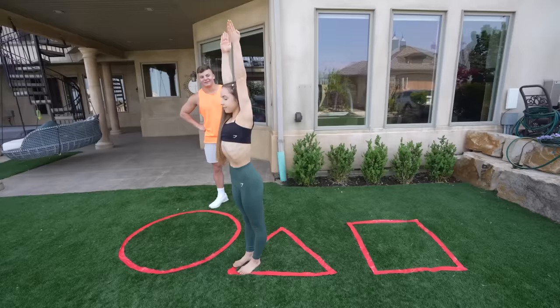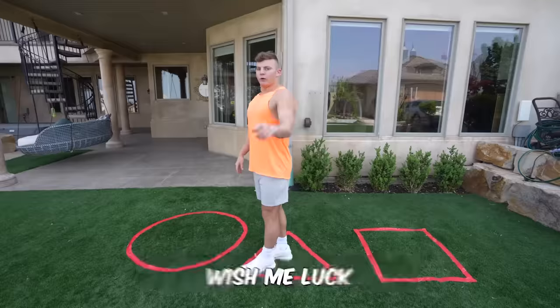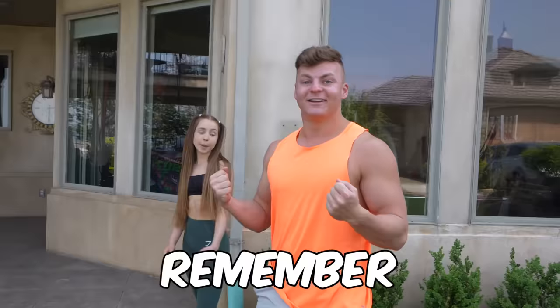This triangle's literally smaller than all the other shapes. Okay, I think I got this one, let's go. Wish me luck. Yes, I made it into the triangle. That did not count. Remember I said your hands and feet had to stay in the lines?